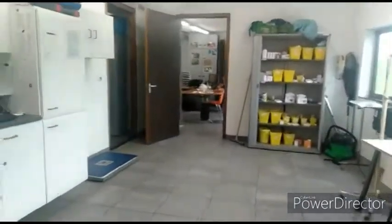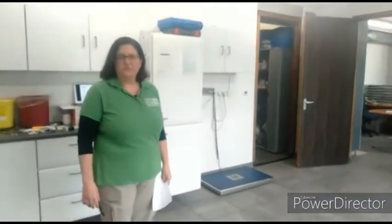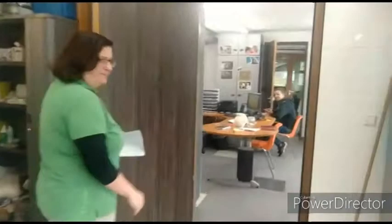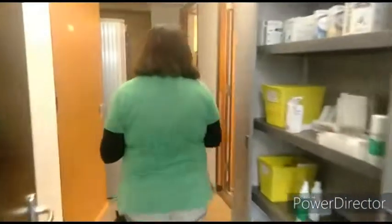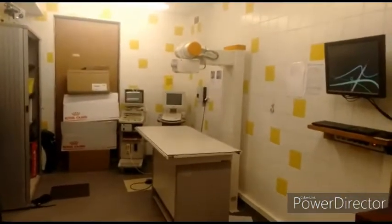This is the examination room where clients can come, and we also bring the animals ourselves in here too. Our wonderful veterinary staff here behind the desk. This is the x-ray room. And here's the preparation and surgery room.